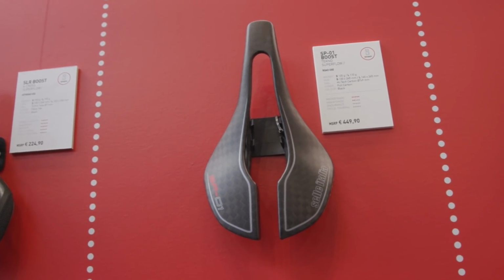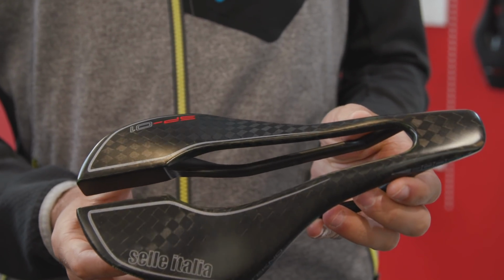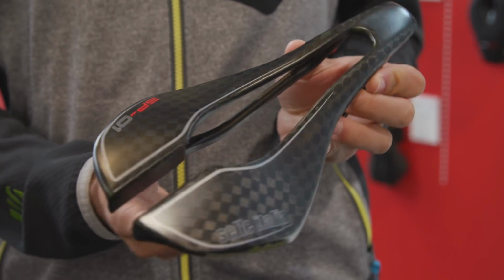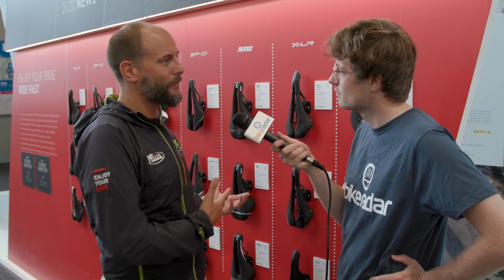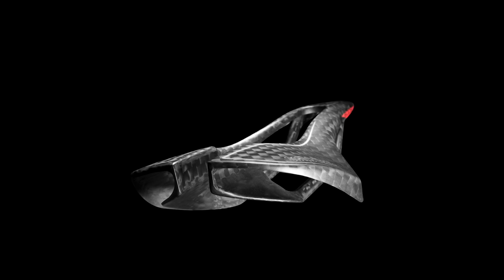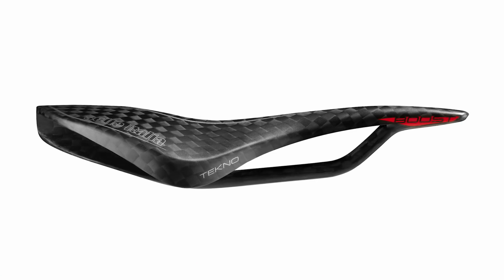After 1 year of studying, 1 year of work, we have a very particular and high-performance product, and I think it is the real diamond that we have here at Eurobike 2020. And how much does it weigh? Well, for size S, small, it's 90 grams, and for size L, 110 grams. Not a lot.